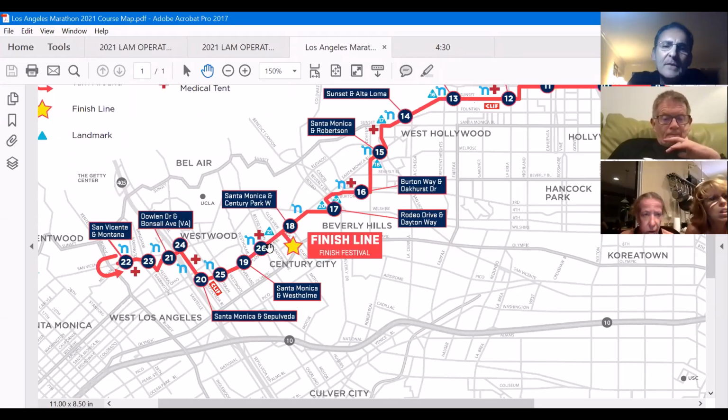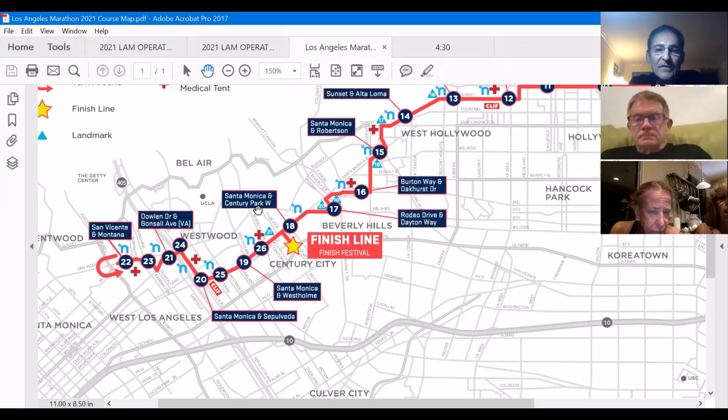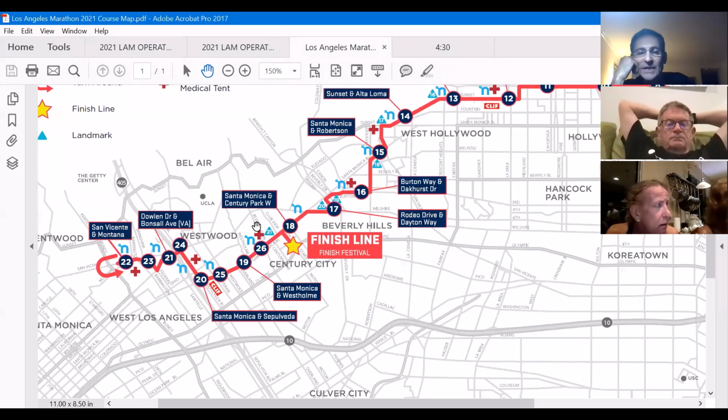Anyway, Newman Station's all about, then it's going to be a roller coaster ride. It's going to be a little higher intensity, but between mile 18 and mile 19, you've got Beverly Glen. I used to live on Beverly Glen, right where that X is, about halfway between Wilshire and Santa Monica Boulevard. That's where I lived for 27 years.